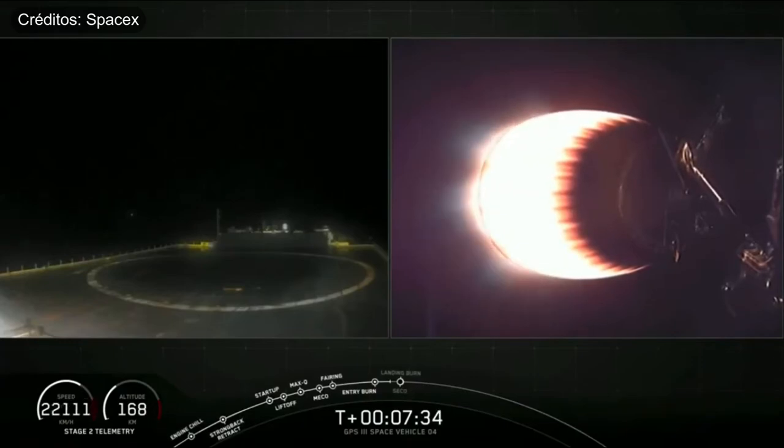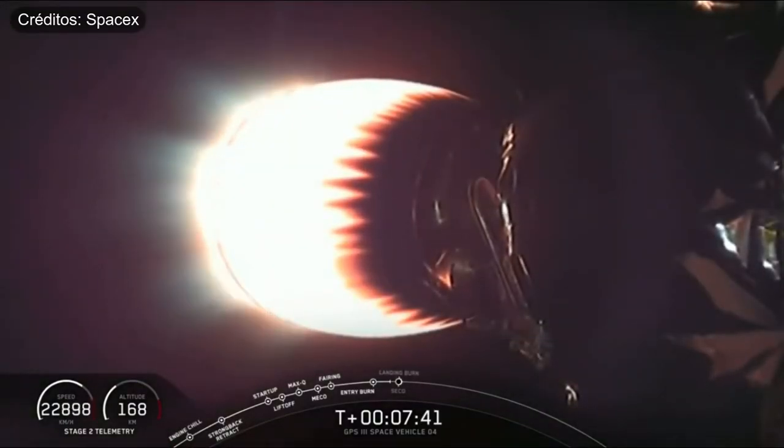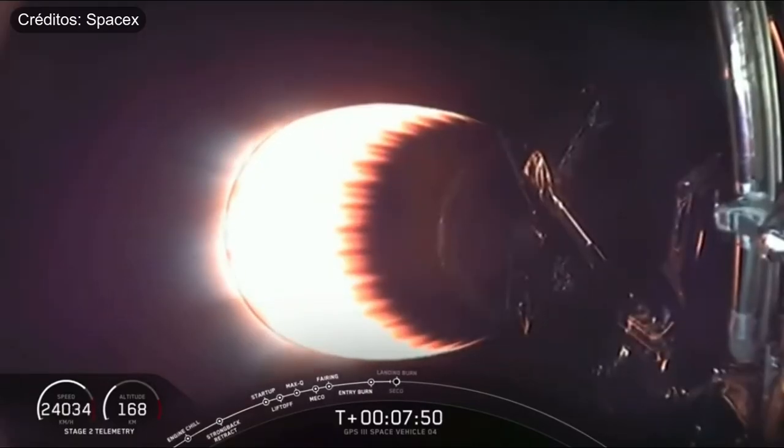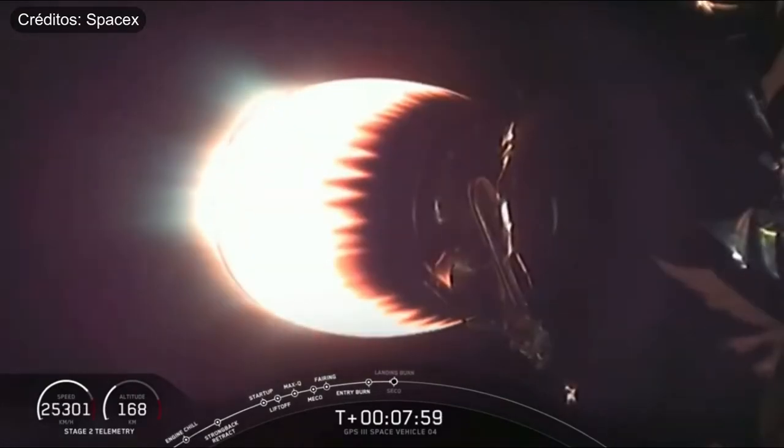And there's that drone ship on your left-hand screen. Stage 2 has entered terminal guidance. Stage 1 transonic. Just about 20 seconds away from those two events. Again, the landing burn, followed by SECO-1 on second stage, just a couple seconds after that landing burn begins. Stage 2 FTS is safed. Stage 1 landing burn.